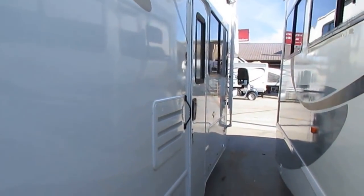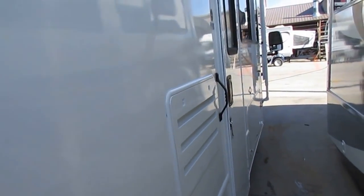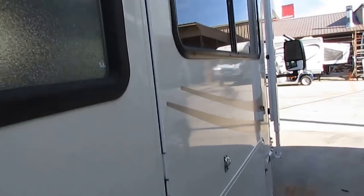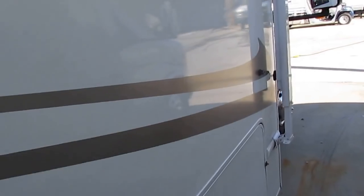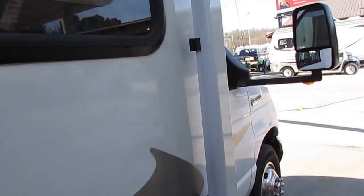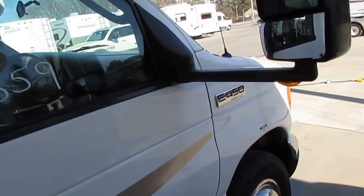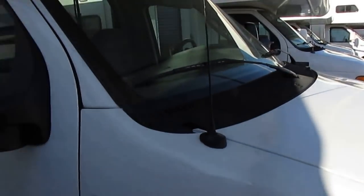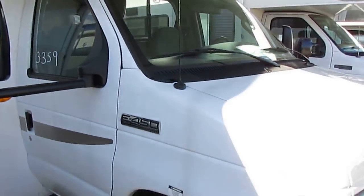The good thing about it is I don't see any delamination. I know it's got some miles, folks, but this thing's got a lot of life left to it. I mean, these people took almost a 2,000-mile trip in it. They drove it 500 miles up here to trade it. Obviously, they trusted it enough to use it that much.